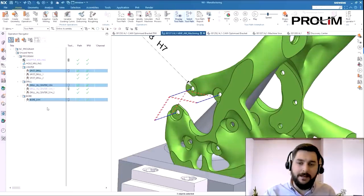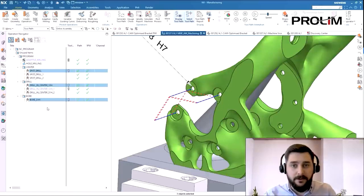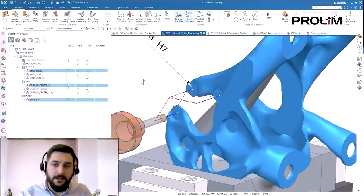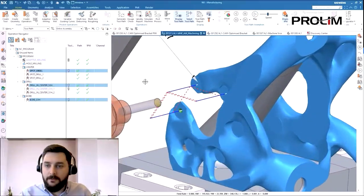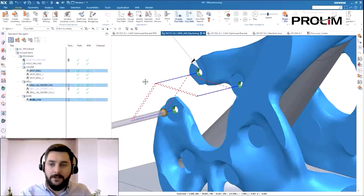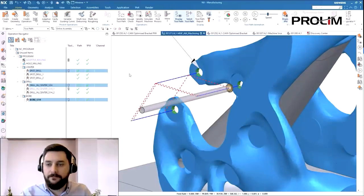And this is a great example of how intelligence from the design side of NX can drive the automation of the manufacturing side as well. Let's take a quick look at what that looks like. So again, we can see the spot drill, followed by the drill, again drilling slightly smaller. And finally, we can see the boring tool coming in and finishing the diameter for those holes to the tolerance.